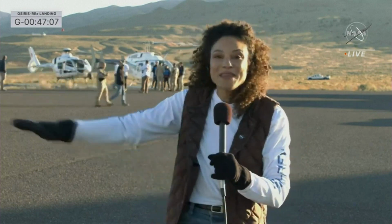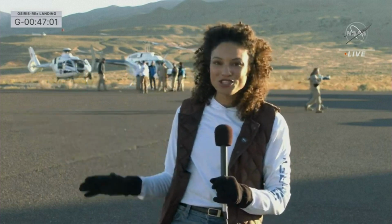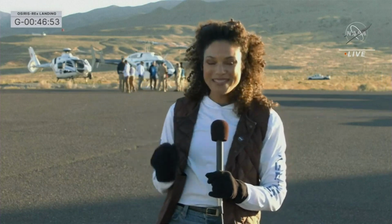Now, I am on the edge of the landing zone that we call the ellipse. It is a huge landing zone that is larger than the size of Rhode Island. And behind me are the helicopters that will be taking those recovery teams to the capsule once it lands. These teams are prepped and ready to go. We're just waiting for that capsule to arrive.